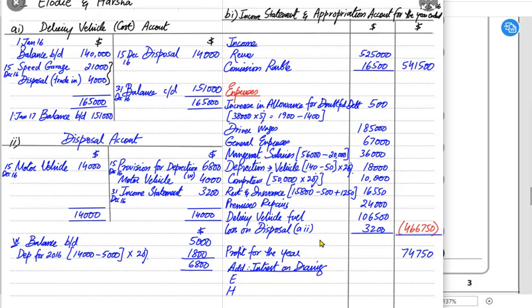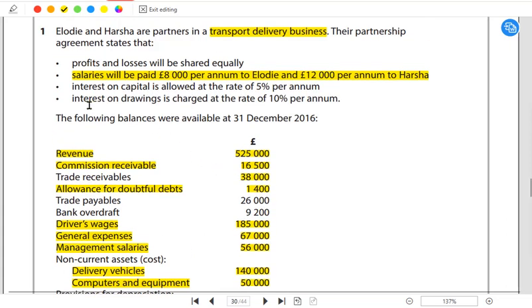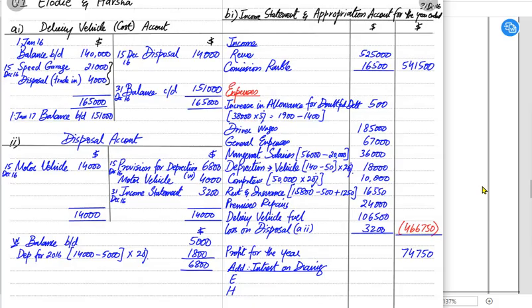One partner is E and one is H. So let us see, beta, how much drawing both of these partners have done during the year. Interest on drawing is charged at 10% per annum. The total drawing is 23,000 for Elodie and 28,500 for Harsha. So beta, you must remember one thing, that whenever a partner takes out salary from the business, we cannot charge interest on the salary. Why? Because the salary is basically the right of the partner. So if we are allowing a partner to take the salary, we cannot charge interest on the salary part. Instead, we are only going to charge interest on anything other than salary.